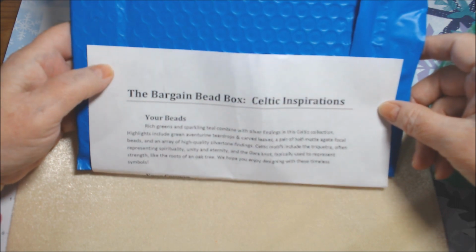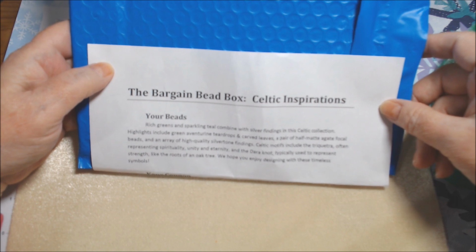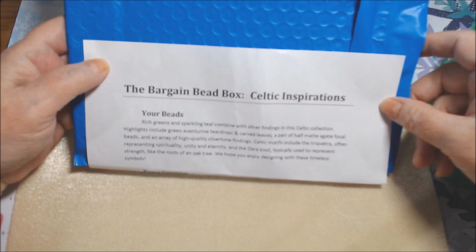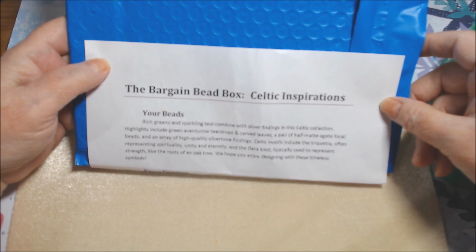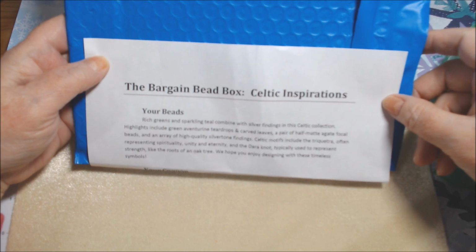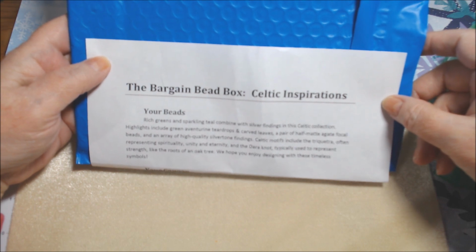Celtic motifs include the triquetra, often representing spirituality, unity, and eternity, and the Dara knot, I don't know these things, typically used to represent strength, like the roots of an oak tree. Oh, that's cool. We hope you enjoy designing with these timeless symbols.